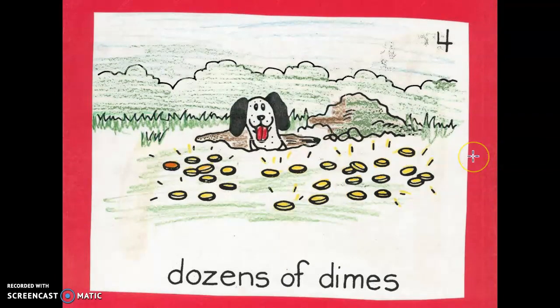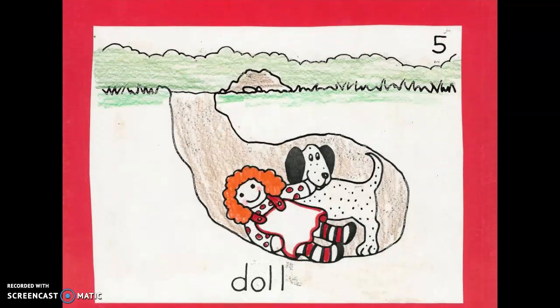Deeper in the dirt, Ditto discovered dozens and dozens of dimes. That's a type of money that's worth 10 cents. So he found dozens and dozens of dimes. He was delighted. He dragged the dimes to his doghouse and set them next to his dishes. He's really collecting a lot of things.